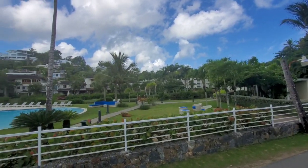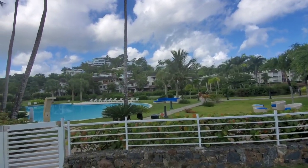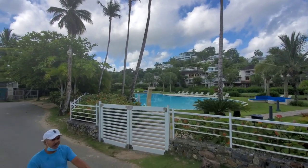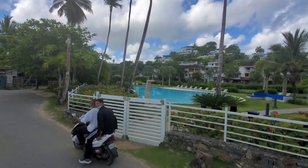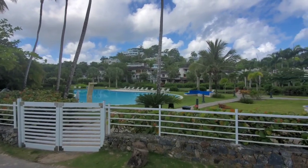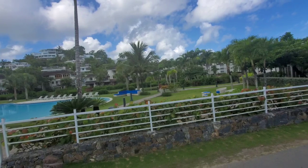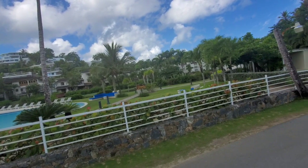This is Bonita Village. You have 24/7 security that stands at that gate. Okay, and you have that beautiful pool that is just off the ocean that we have access to whenever we want. You would just come through that gate right there and head out onto the ocean.